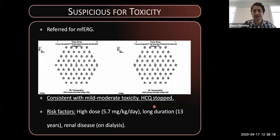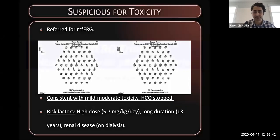But I give this case just to illustrate that the OCT findings can be subtle at the beginning, and it's very important to really scroll through slowly and look at that area in the parafovea, look at the photoreceptor RPE area and see whether there's any changes, and to obviously compare the two eyes to ensure that whatever changes you see, they're almost always symmetric in hydroxychloroquine toxicity.